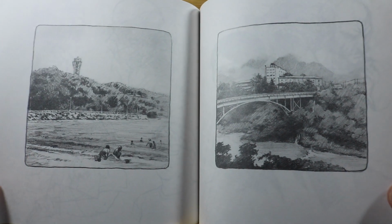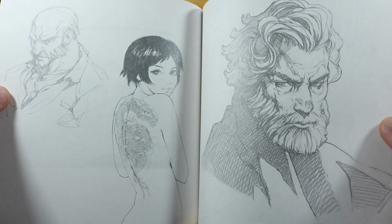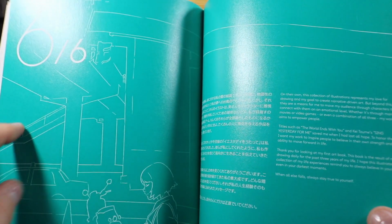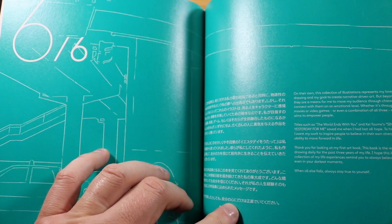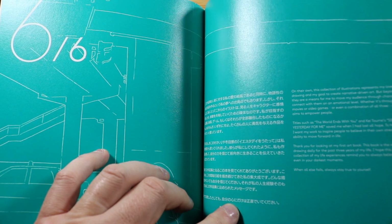Nice little interesting intro to his landscape work. And we're getting back to what he does best, which is portraiture. So, chapter 6, stunning green light teal backdrop. And he's talking about collection of illustrations that represent his love for drawing and his goal to create narrative-driven art, sequential art. So wouldn't it be great if he could have a full graphic novel in his art? Yeah, I'd buy that.